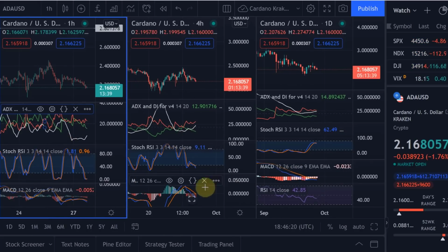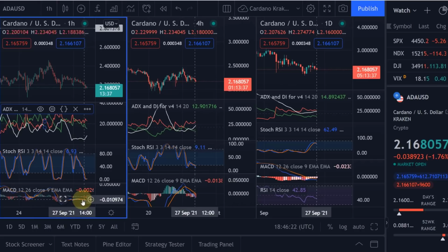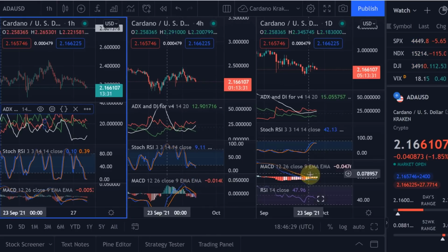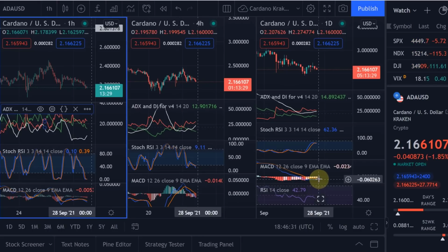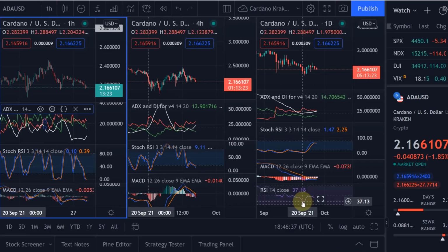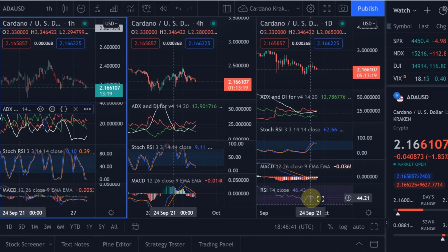Also down here, the MACD on all 3 time frames is showing bearish. We've had a bearish crossover now on the hourly as well. We've had one on the 4 hour chart, and on the daily it seems to be recovering a little bit, but we are still below the 0 line and also in the red range. And also down here I've got on the daily the RSI, where you can see that we are still below 50, which is bearish as well.